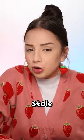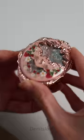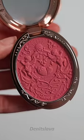But the product that stole my heart, it's the blush. Look at all of these fine details in there. Oh my goodness, I love it. I'm gonna cover my whole face with it. This brush is actually amazing for blush.